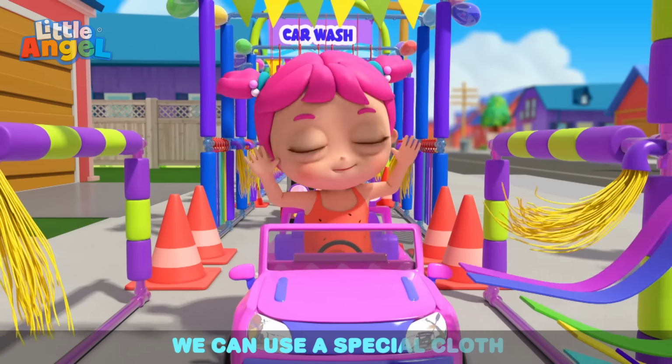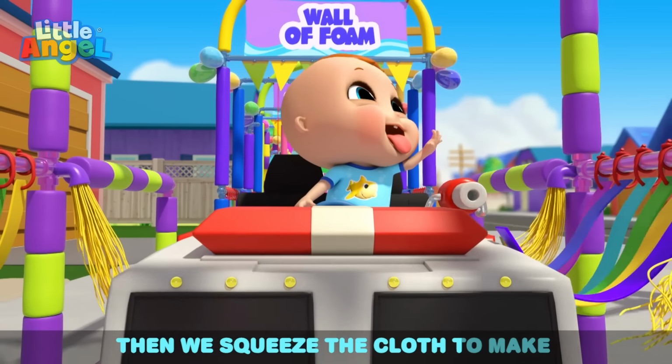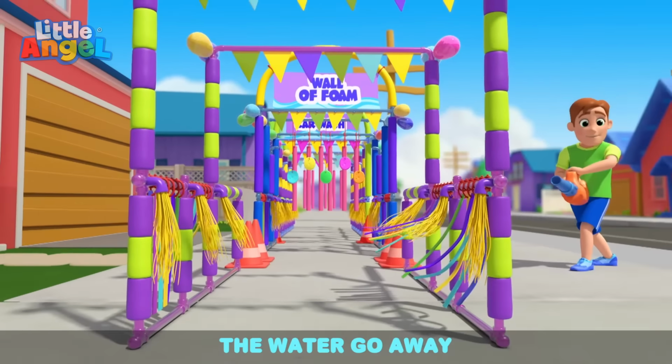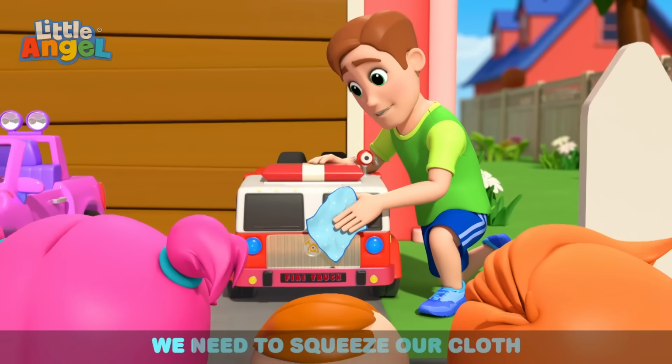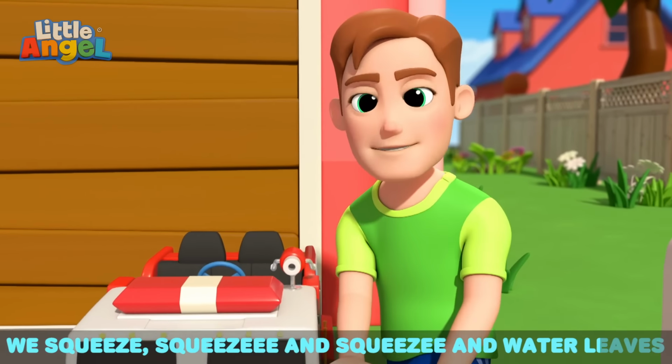We can use a special cloth to dry cars as we play. Then we squeeze the cloth to make the water go away. If the water is still dripping, we need to squeeze our cloth. We squeeze, squeeze, and squeeze, and the water leaves.